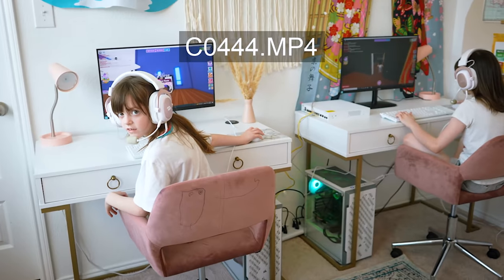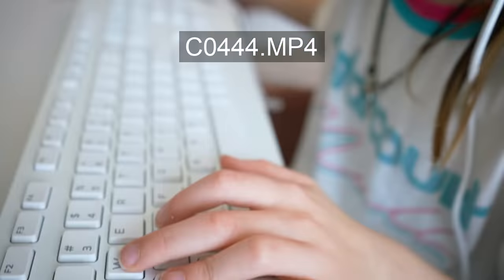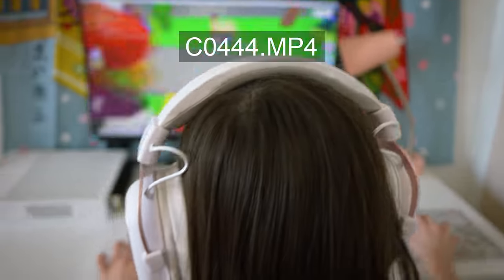But anyways, we finished the build. They went and took a nap and I didn't want to bother them anymore. So I went ahead and installed Windows, their operating system, on it for them. And when they woke up from their nap, they were finally able to play Roblox on their new gaming machines. It was all they could dream up. It was amazing. Their first gaming machines, and it opened up a whole new world for them.